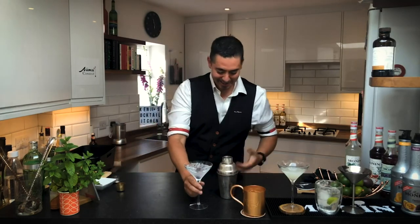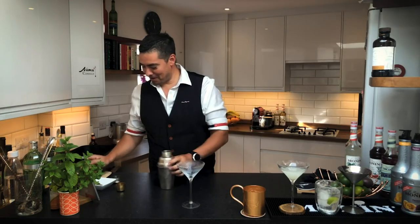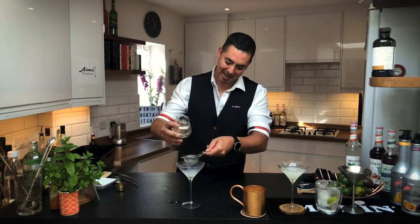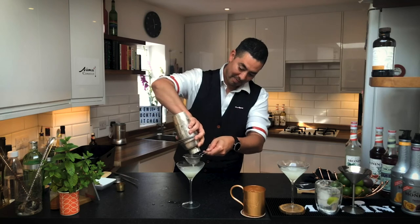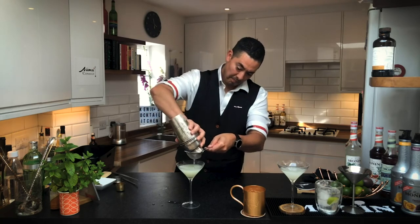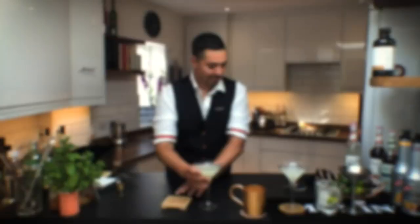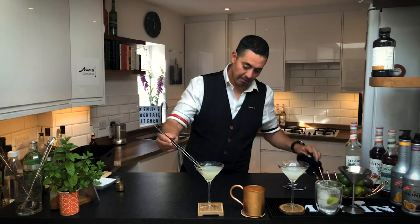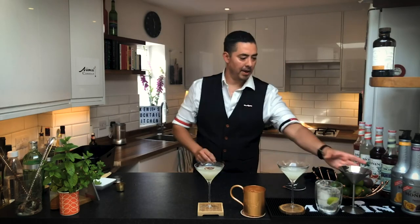Big and heavy. Why not get those shakers off your shelves? Use it. That's what they're for, eh? Make some noise. So it does seem to leak a little. So there we have the East Side. You get those lovely herbal flavors, the mint and the cucumber. You get the spice from the Falernum as well.